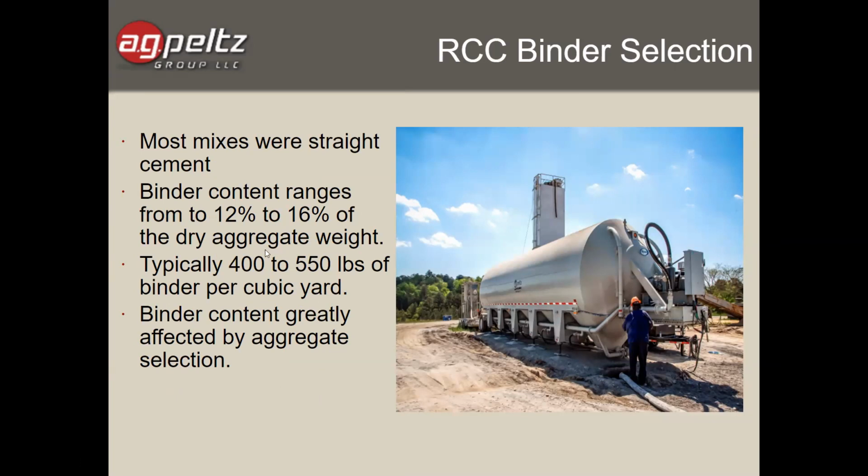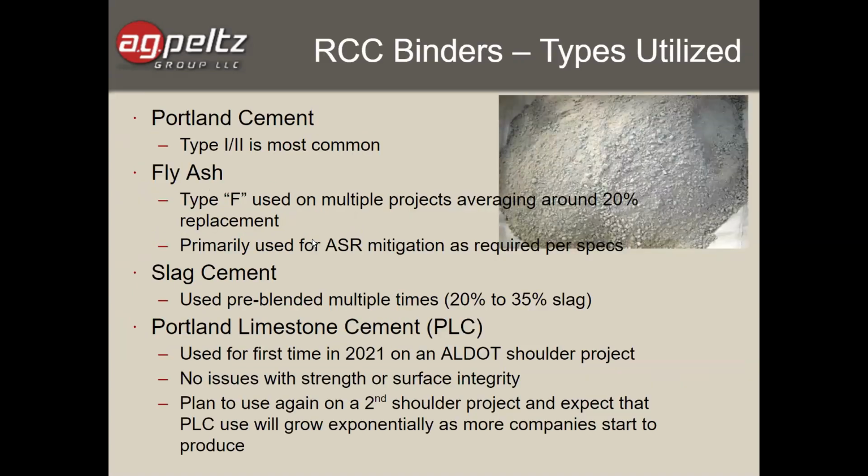In recent years, as RCC has become a little bit more advanced, we have started using some supplementary cement type ingredients. One of the things that we deal with a lot is ASR. So in the past 10 years or so, we have started using type FS, and of course the main reason was for ASR mitigation, but that did reduce our cement content.